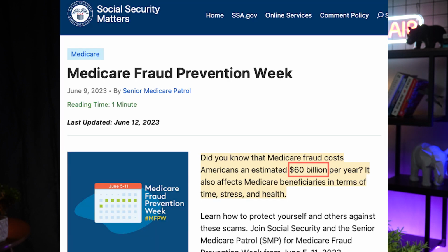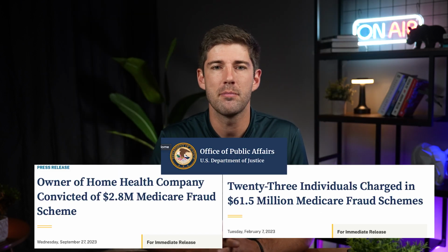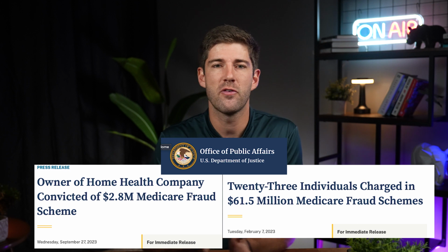Estimates of between $60 and $100 billion per year are lost due to Medicare fraud. Part of that is fraudulent billing by providers and facilities, billing for procedures that didn't happen, billing for higher cost procedures when lower cost, equally effective options weren't tried first. I'm not a physician, so it's not for me to say whether a provider and patient should or shouldn't do something, but we can't ignore the fact that fraud does happen. And guess what? It happens with Advantage plans too.